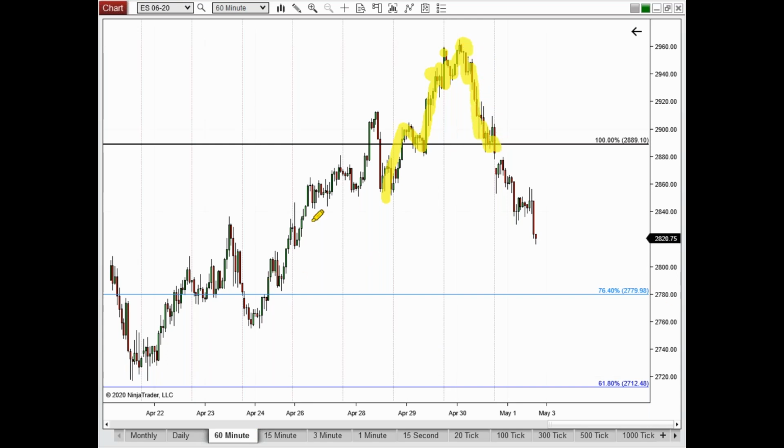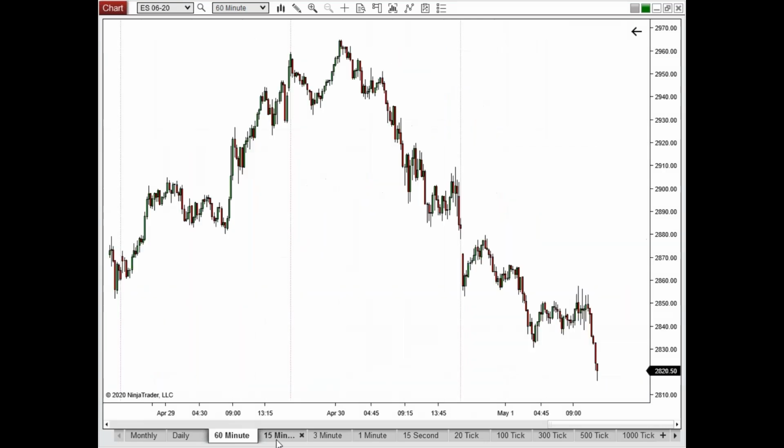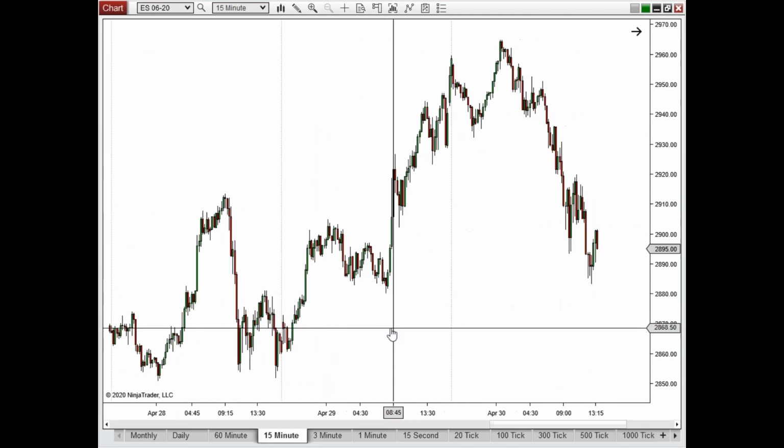Unfortunately, I missed that trigger. It was the middle of the night or something like that. But it did give the setup for going into continuation plays, which the main one that we saw yesterday was a nice two-wave, beautiful measured time development move intraday. So I'm going to go down to some smaller time frames and show you what we had going on here.